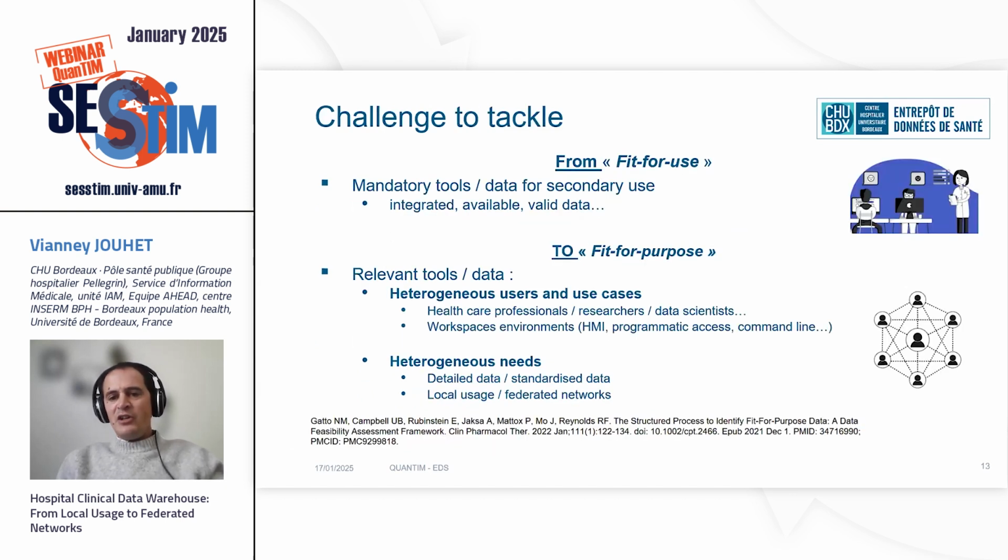For this reason, the challenge to tackle is to be able to go from fit for use, so the fact that the data are integrated, available, and valid, to fit for purpose. I have a use case. Are my data okay for the purpose of implementing this use case? And for that, we need more than just integrating the data into a centralized database. We need relevant tools, relevant data, being able to evaluate the quality of the data. And the idea here is to be able to address the heterogeneous users and use cases and the heterogeneous needs. In fact, we want a clinical data warehouse that could adapt to any kind of question you would ask, or that would be able to say, I cannot answer the question you have because I don't have the qualitative data or the relevant data to be able to answer this question.